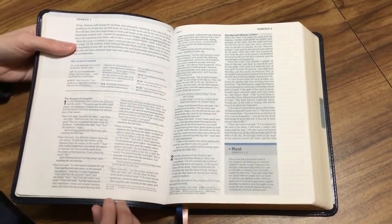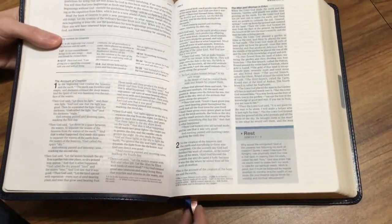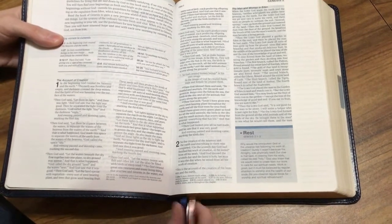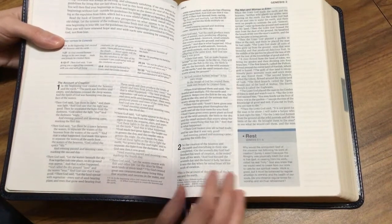This is a double column format. It's about an 8-point font. The font is a little small in this. It's probably my only complaint, or my only thing that I would change about the Bible, which is to maybe have it slightly larger, like a 9.